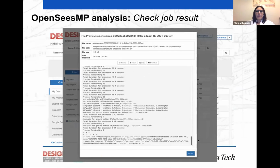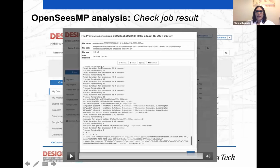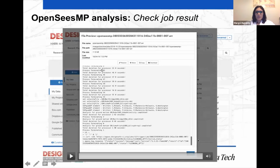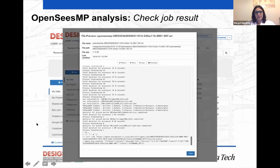In this case, we were running a parametric analysis with just 3 ground motions. It means that we have a number of processors, in particular 61, that we are not going to use because we just need 3 for our analysis. So you can see that the system automatically terminates the 61 processors, and then runs the analysis using just the 3 cores that it actually needs.